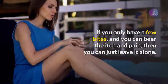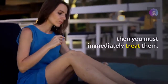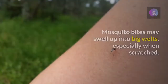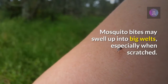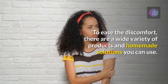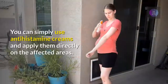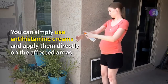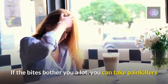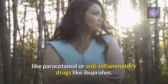If you have received several bites or you are allergic to mosquito bites, then you must immediately treat them. Mosquito bites may swell up into big welts, especially when scratched. To ease the discomfort, there are a wide variety of products and homemade solutions you can use. You can simply use antihistamine creams and apply them directly on the affected areas. If the bites bother you a lot, you can take painkillers like paracetamol or anti-inflammatory drugs like ibuprofen.